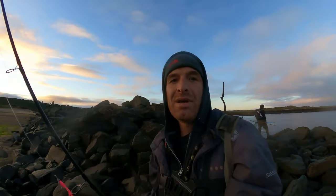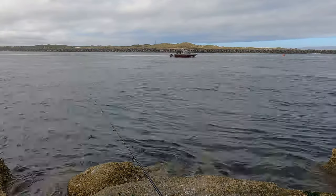Good morning, boys and girls. That's Chris right there behind me. Over here by the number 5 there in red is J-Bal. We're at the mouth of the river, right at the jaws where the jetties stick out. We're gonna do a little salmon fishing.